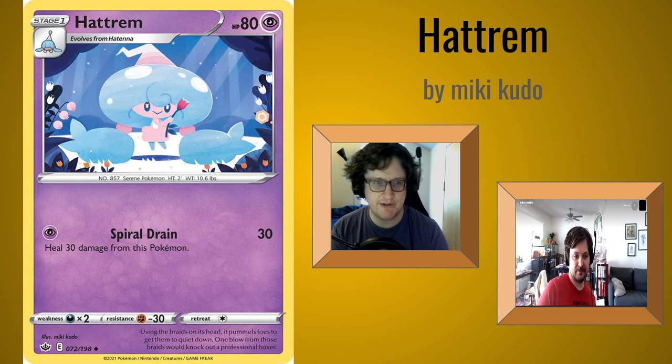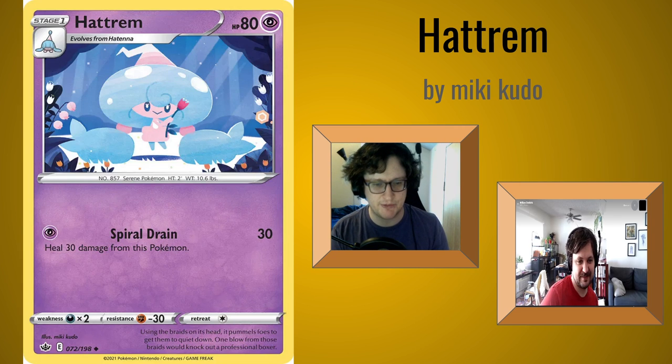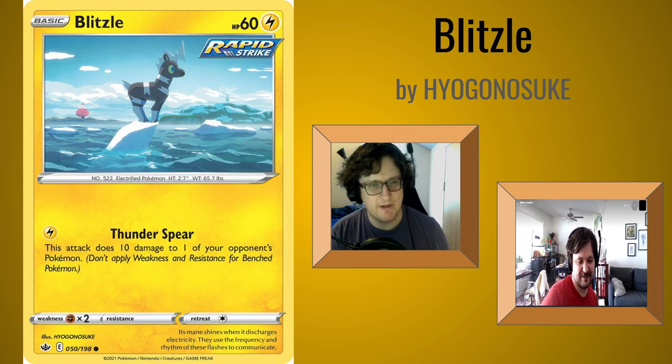Trevor mentioned the colors on Hatrim. Like I just love that whole palette. Yeah, it's great. Pastel. Love the purples and the trans flag colors, of course, which we know that Hatrim's whole evolution chain is surely staunch supporters of, as is every Pokemon, I'm sure.